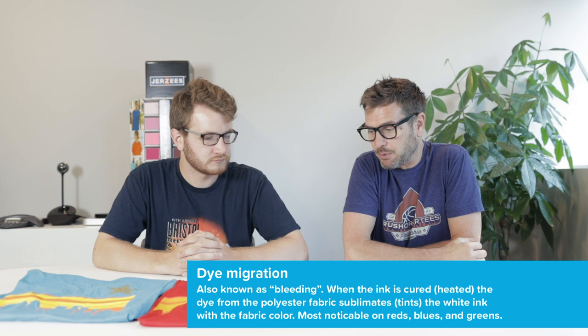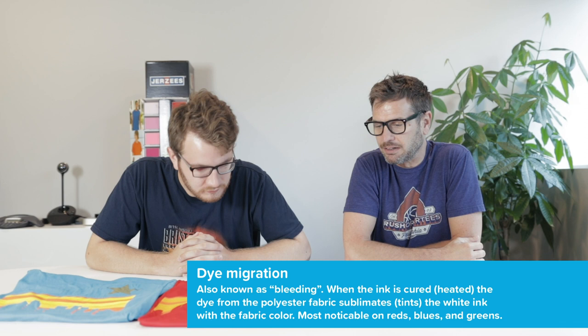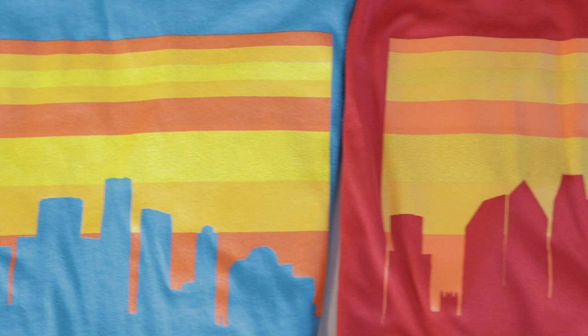So yeah, the color accuracy is definitely the worst on the polyester here, by far. Right. And the reason for that tends to be something called dye migration. What happens is the dye from the shirt actually creeps into the underbase white, making it a little pink, and that will change the colors on top pretty significantly, as you can tell. Yeah, I mean, that yellow is not even close to the same.